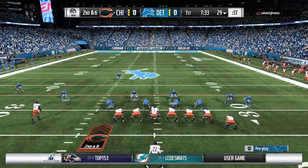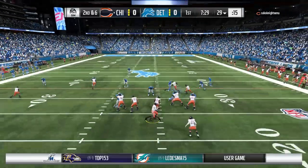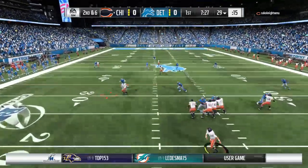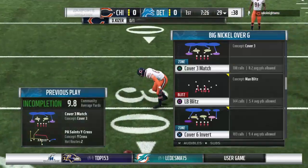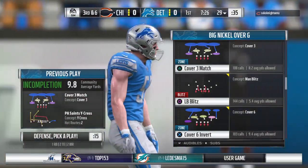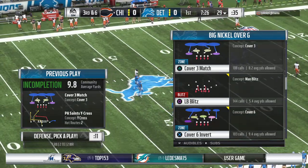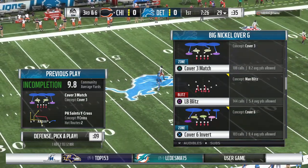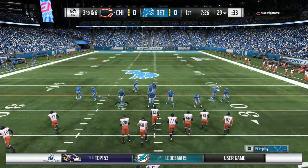2nd down, Kaiser. And the hit jarred it loose. It's incomplete. You get a tight end like this, and you know he's used to dishing out punishment, but here, he's one that has to absorb the contact, and as a result, unable to hold on to the football. This defense looking for an early stop.